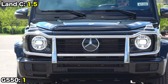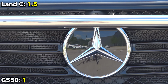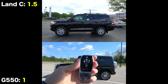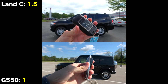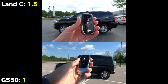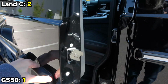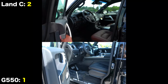So now let's see which cabin has the most luxurious experience before we compare them on and off-road. So walking up to the vehicles, both are obviously going to have nice key fobs and the ability to remote start via their respective apps. But oddly enough, the G-Wagon actually does not have smart entry. However, the reason Mercedes doesn't include smart entry is to keep the old school bank vault doors, which are some of the nicest shutting in the entire auto industry.